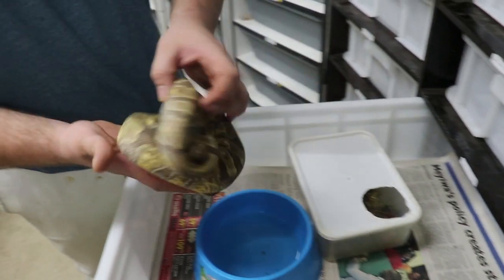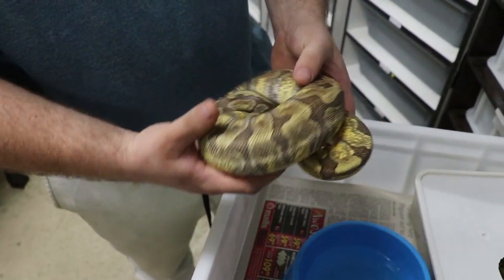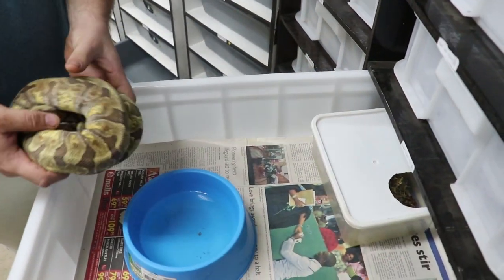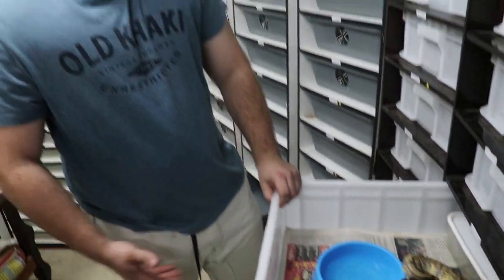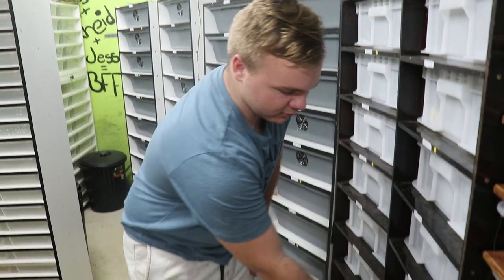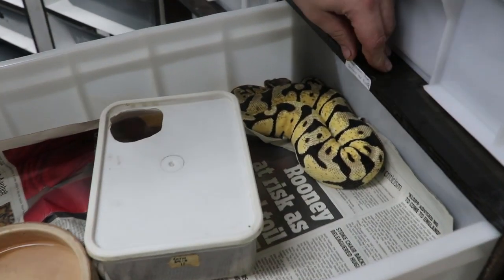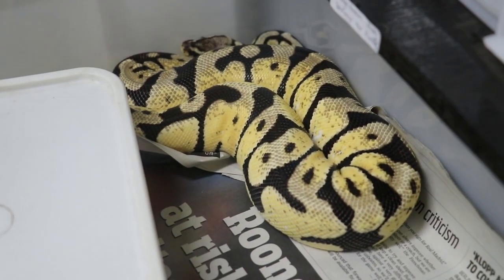It's a super Enchi hidden gene woma female, just a spectacular snake. As you can see, a lot of our tubs have hides in. We feel our snakes do better that way. Some snakes are on newspaper, some are on coco husk. But yeah, everything in here is nice, fat and healthy. We have something bright, very bright. You might see the genes on the video. But yeah, that's something special for the future.